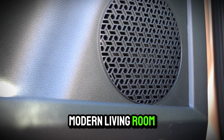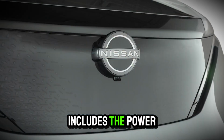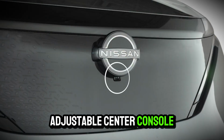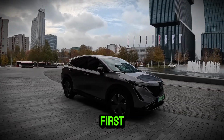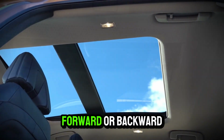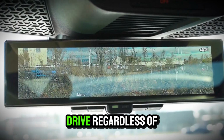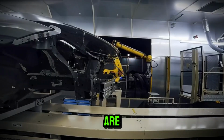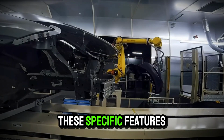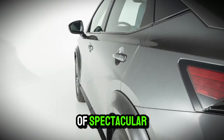Also, do not forget to check if the specific trim you're buying includes the power-adjustable center console. It sounds like a gimmick at first, but being able to slide the entire center armrest forward or backward completely changes how comfortable you are on a long drive, regardless of how tall you are. Taking the time to hunt down these specific features will ensure your ownership experience is nothing short of spectacular.